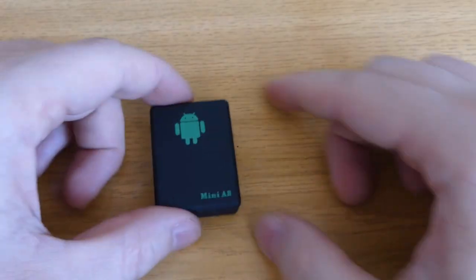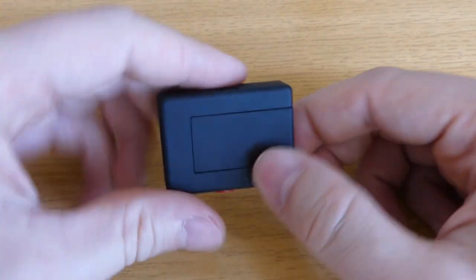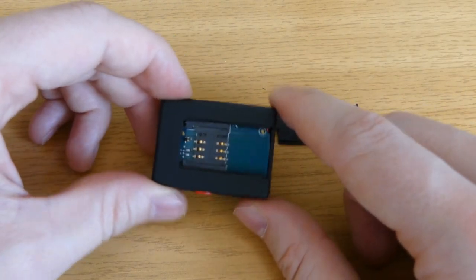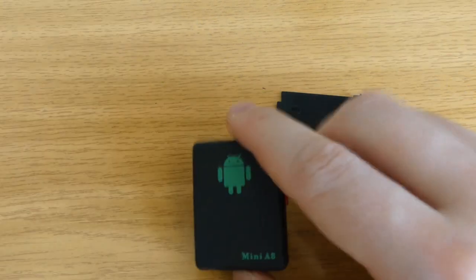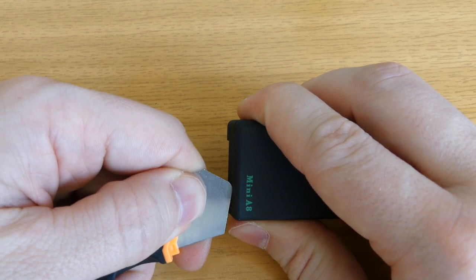Let's have a look at what's inside this little GSM tracker. So the only thing you have on the back is this tray. You can remove, so you have access to the SIM card, but there are no screws on it. You will just have to pry open the top lid. So let's do that.